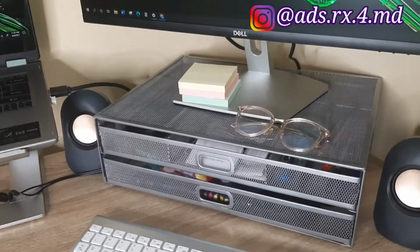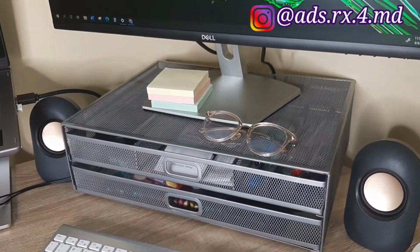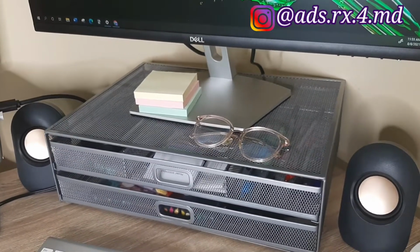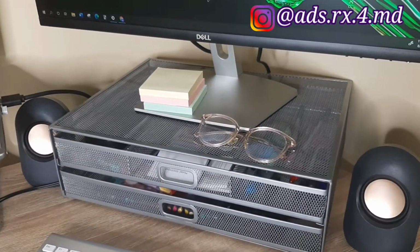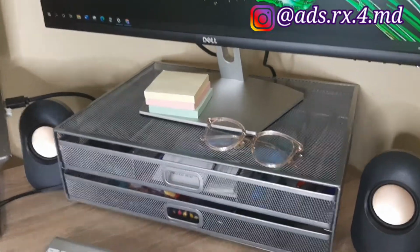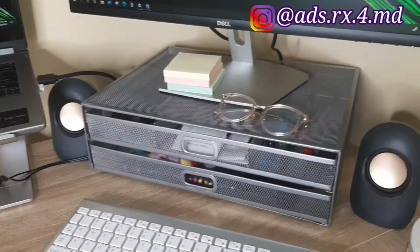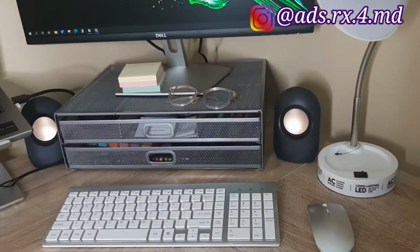And technically you don't need speakers. If you're fine with allowing the sound to come out of your laptop, then that's cool. I just feel like when I have the sound of my videos really loud, I'm more drawn into the material. So those speakers were $10.